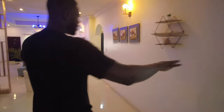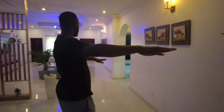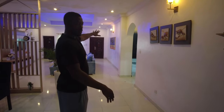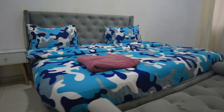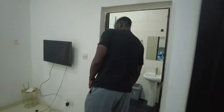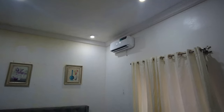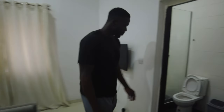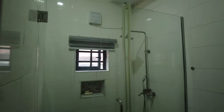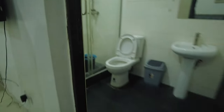So it seems the way this is laid out, there's one bedroom here, there's one there, and then there's another one here. So we'll start with this one that's close to here. This is amazing. Absolutely lovely. Very cool. I love it, I love it, I love it. It needs cleaning up, but I love it. Here's the bathroom. Beautiful. Very cool. I like it.